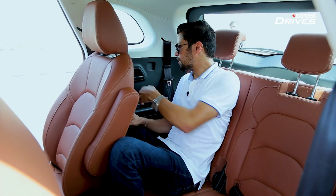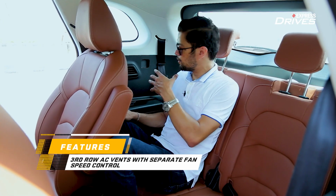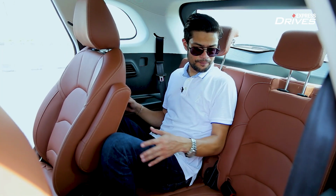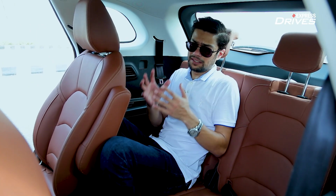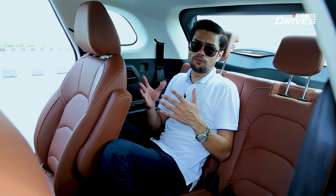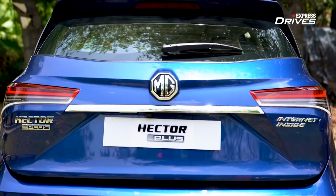In terms of comfort, you get third row AC vents, some cup holders, and the blower settings for the air conditioning, along with a USB charging outlet. So that's about it. The seat itself, I would say, is not really comfortable, but yes, as a 6-seat vehicle, the Hector Plus does offer you that functionality and lives up to the expectation of being a decent 6-seat vehicle. But at best, this seat is suited only for short distances or short duration.